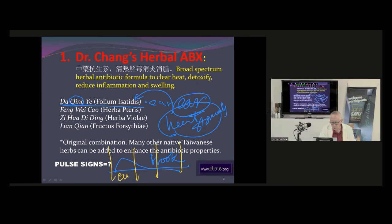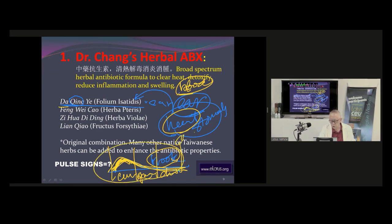This is Cun, Guan, Chi. The Cun is especially jumpy and superficial and goes down like this and like this. This is what we call heart fire, the hook pulse. The heart doesn't necessarily mean the organ. It's the fire from the blood. You can say the blood is too hot. Also, not only the physical inflammation, it's also for mental stress and anxiety and depression. If there's only a hook pulse, then you can use my Da Qing Ye. Also, for the emotional condition, you can use Zhi Zi. So Da Qing Ye goes into the heart and the stomach.